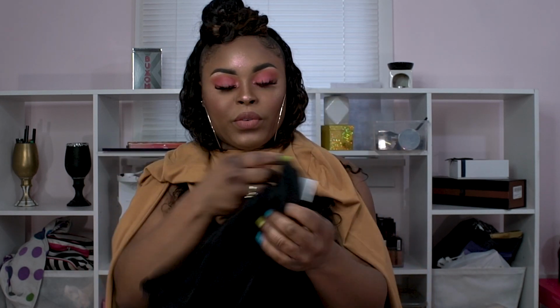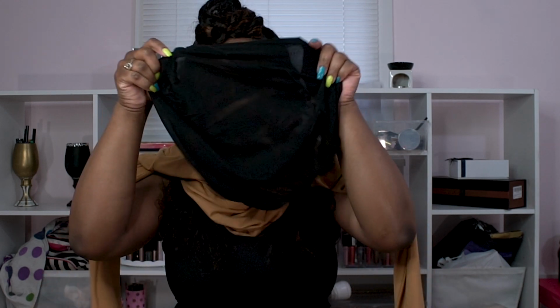Woo! Makeup intact, nothing on the shirt. And to be honest with you, it barely even transferred on the hood. So here we got just this little smudge right there. Where is it? Where is it? So out of all of that, just that little smudge, and it's on the hood, not on the shirt. I ain't mad at it. You need to get with it.